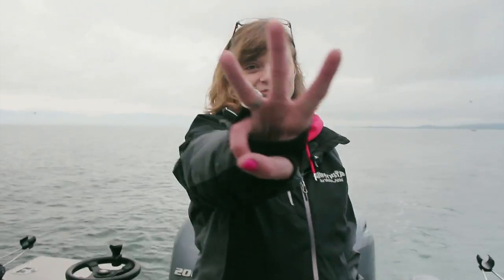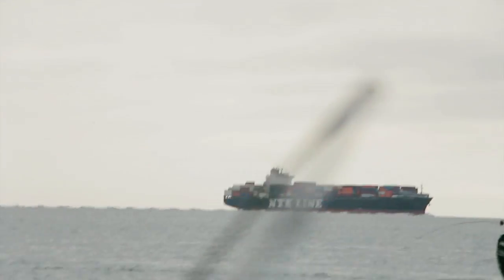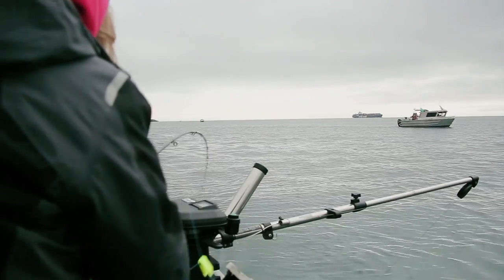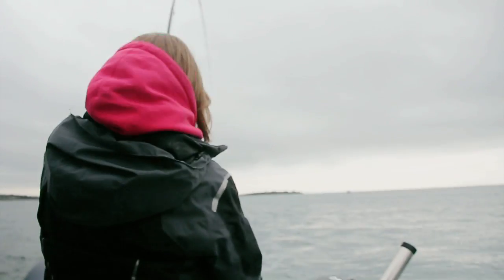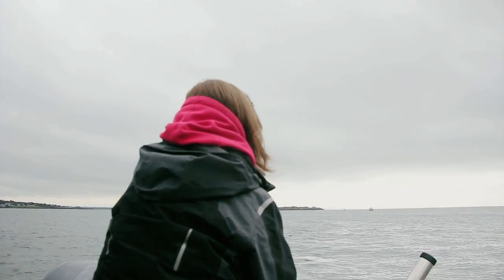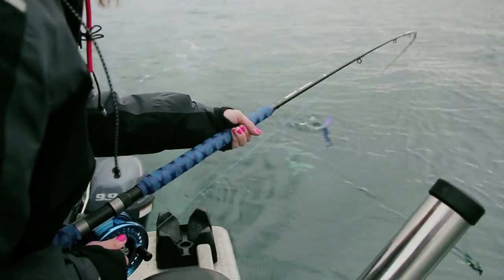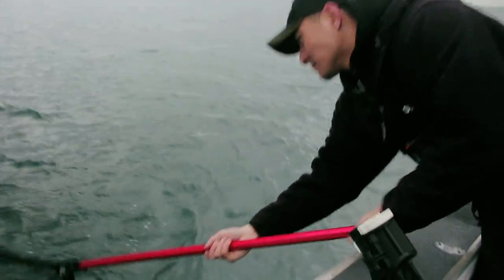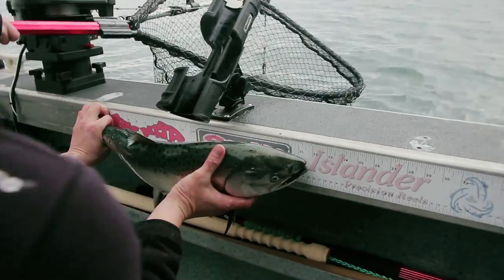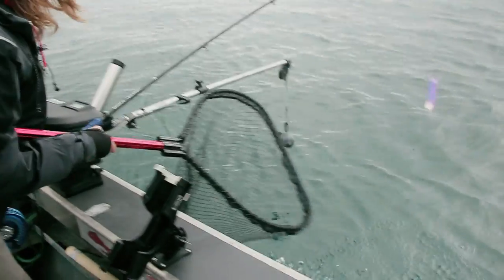Third fish of the day, number 3. Oh, there you go, right there. Pop it off. Reel down, reel down, reel down. There you go. Nice. Smallish. No. Small. Off he goes. Oh, fish. Fish.